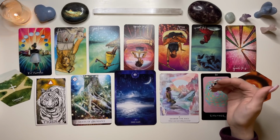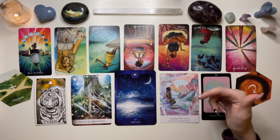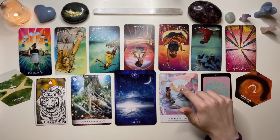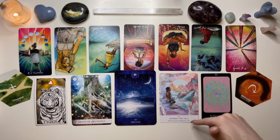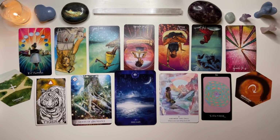I think that you use your physical surroundings as a way to distract from what your soul is trying to tell you to do. And what's interesting here is with this answer the call, what is your soul calling you to do, and smother. I don't think you're being smothering to anyone, but I think you're starting to experience, or if not, you have been experiencing this feeling of being smothered in your gut or around your heart area.